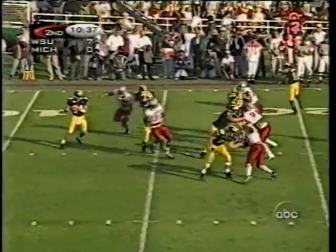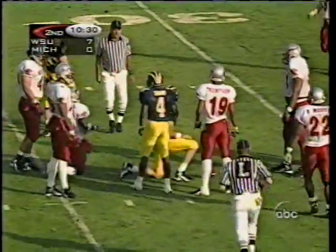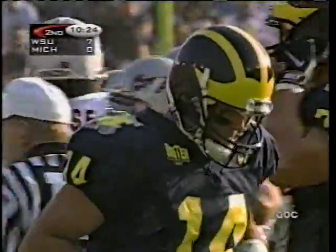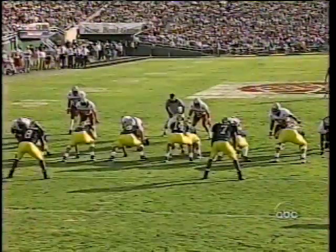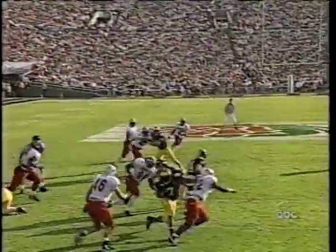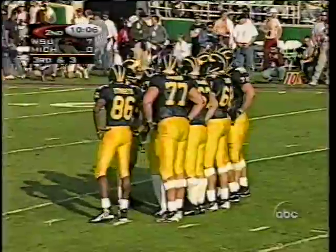Cougars show blitz, and Brian Griese runs away from it. And we'll get up to about the 27-yard line where Marincola brings him down. It's like Brian is looking to his left side. He looks to his tight end. They have double coverage on the tight end. Michigan likes to throw to their tight ends. They like to throw to their backs. They like single coverage outside on the wide receivers.